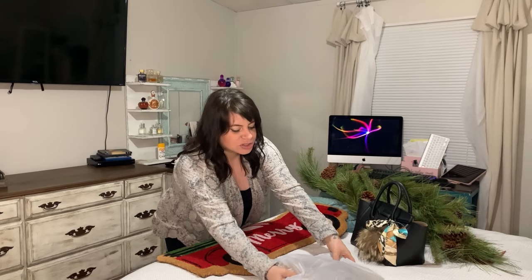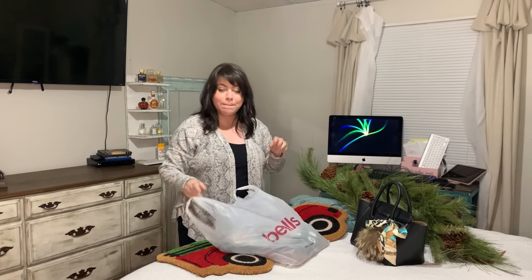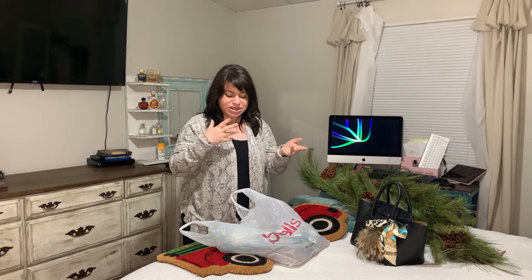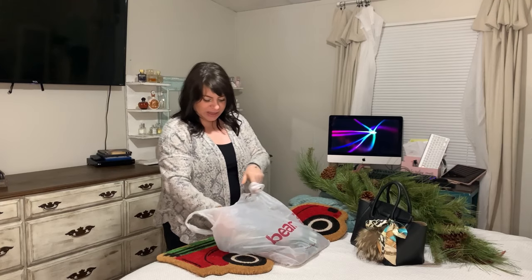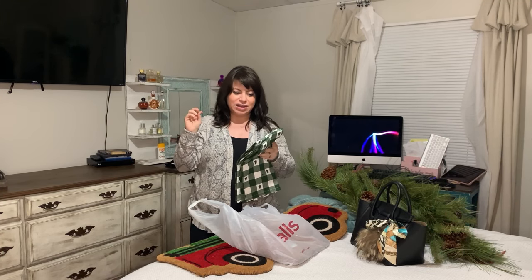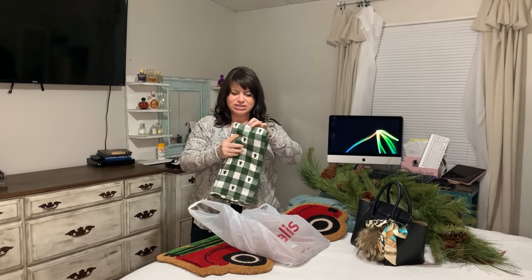And then I also stopped at Bell's. Now, this is my first time going inside of a Bell's. So it's kind of like Burlington and Burke's Outlet, the stores that I can go to. So I just got a couple things there. So I went in there looking for actually some other stuff that I needed, a couple ornaments, and I really didn't see anything there.